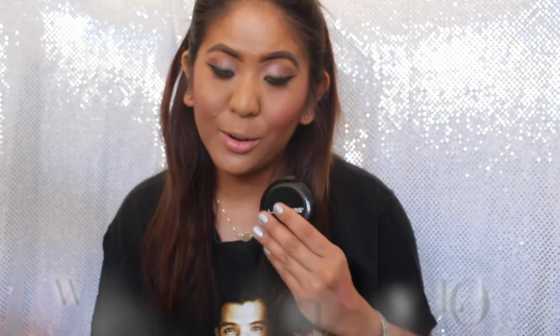Okay, this blush is more pigmented than I thought, so I'm just gonna apply a little bit of the pressed powder that I had earlier to kind of tone it down.